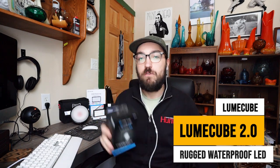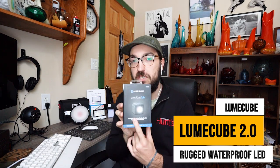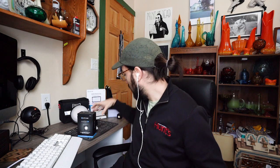So I'm going to start with the smallest and most portable of all the options that I have really ever seen, which is the Luma Cube. This is probably one of the more popular brands as well. Luma Cube has been around for quite a few years now, and this was their original product. This is actually the second version of it, the 2.0, but the original Luma Cube was what got them started, and since then they've expanded into a lot of other different types of lighting solutions as well.